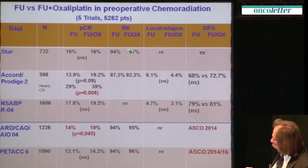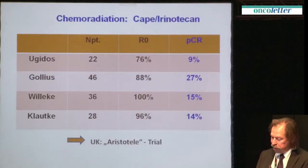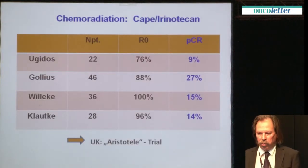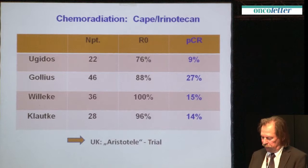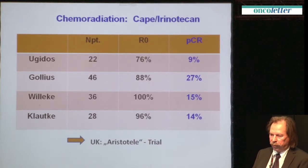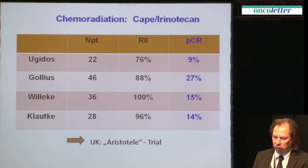So in total, there is no major signal or no real signal that oxaliplatin adds something to the local regional control in combination with IV or oral 5-FU. One out of 5 trials has a difference in pCR rate, but no difference in the final data. So what about irinotecan? Capecitabine irinotecan has been done in small series, and this looks like between 9 and 27% pCR rate with a high R0 resection rate comparable to the oxaliplatin trials.